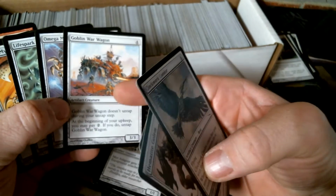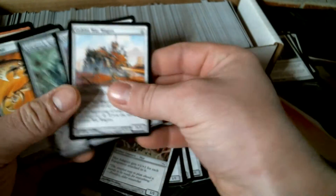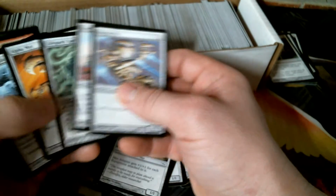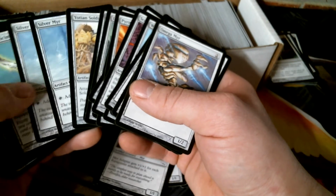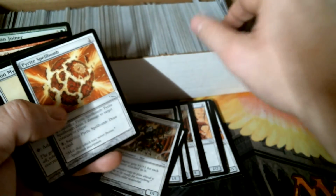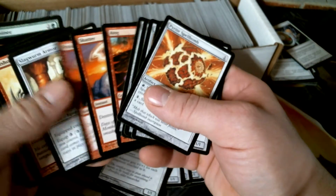Man, that Goblin War Wagon. Oh, something about the art. It makes me think, you know, this right here, it makes me think it's KCI every time. I doubt we're going to find something like that in here, because I even think back then that the KCI was worth enough to pull it out of the box when I would have gone through it the first time.